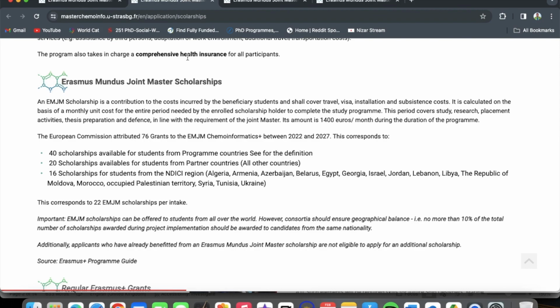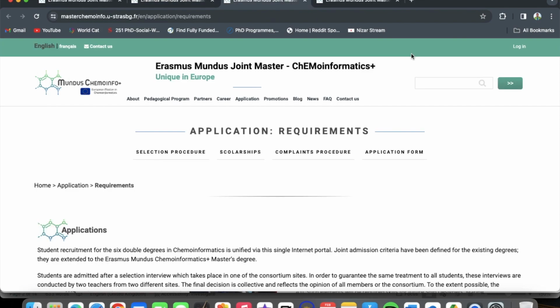Okay, so I just want to touch on the financial component of the Chemoinformatics program before we continue to the documents that you would need to complete your application. Since it is a fully funded Erasmus Mundus Joint Master Scholarship, it is important for me to highlight that it amounts to 1,400 euros per month. You do not pay any participation cost, that is, you do not pay any tuition fee, and every month you are going to receive a stipend of 1,400 euros to cover your travel, your visa, your installation, and your subsistence costs.